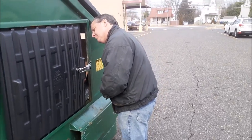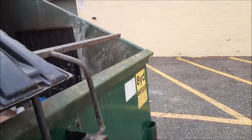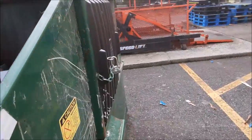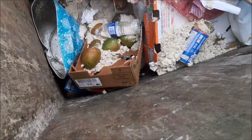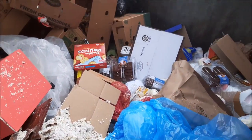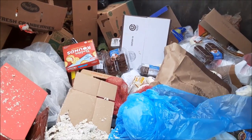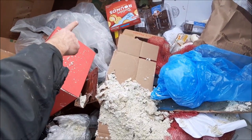Okay. Remember I was here the other day and the door on the other side was not locked. It wasn't locked the other day. Well, it's locked now, but lots of stuff. Oh my god, look at all the mangoes. What's all that crap all over everything? Look at the cookies. Oh, there's a lot of grocery stuff. Milk. I know, there's cookies, crackers.